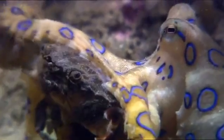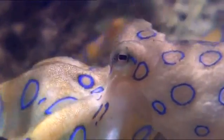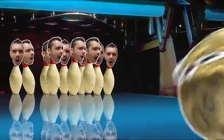Firstly, he uses saliva to kill his prey. How can you kill with spit? Well, when your spit's venomous, of course. It is powerful enough to knock down 26 humans within minutes. Whoa.